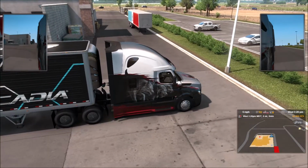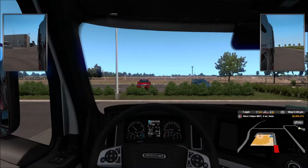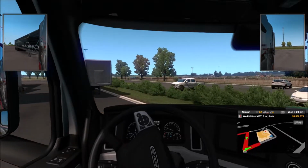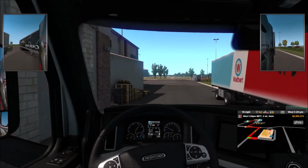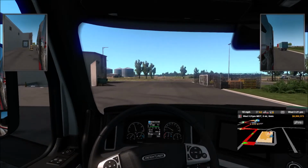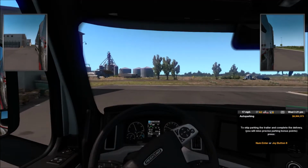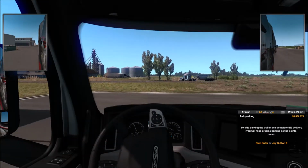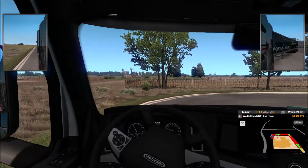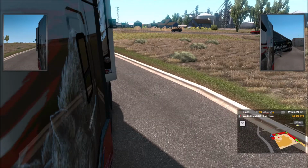Okay. First thing is, I'm going to turn this way. I'm going to go down this way. Yep. Right there. Oh, man, that's going to be hard. But I have an idea. I probably could have done this a lot easier if I had just thought about it a little bit more.